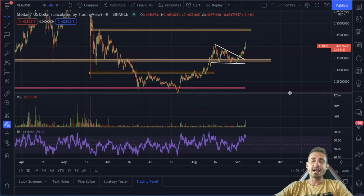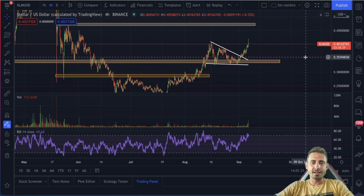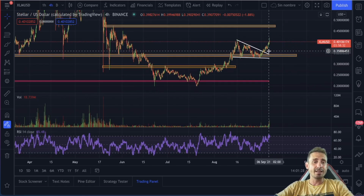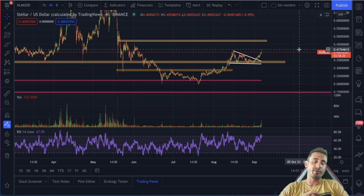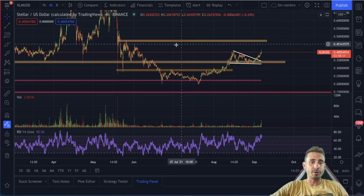Let's take a look at XLM, because XLM has absolutely been exploding. We did call this descending wedge breakout and measured move target. I'm hoping to hit about 47 cents in the next coming days. Now, all depending on Bitcoin, because if Bitcoin does have that major rejection at this level where we're currently at, 62% levels, golden pocket, we might have XLM having that major retracement. Also, not only XLM, a lot of the cryptocurrencies.